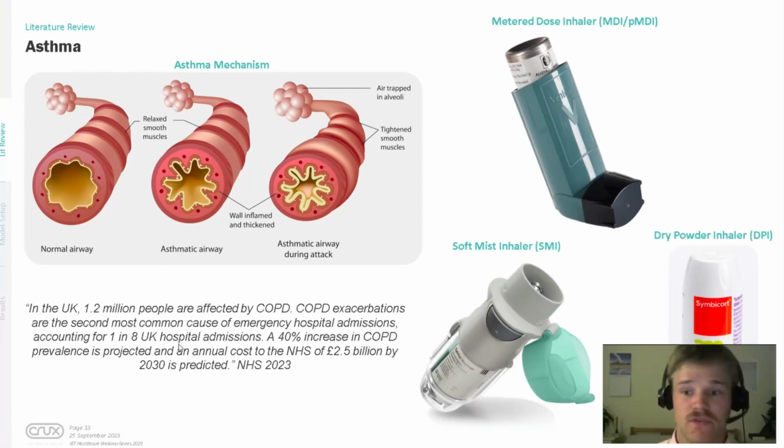And how we do this is through devices called inhalers, which produce aerosols. All an aerosol is, is liquid droplets or solid particles suspended in a gas. So a spray or a dry powder aerosol. And these are the three main types, which we'll focus on the top one today, and then the bottom two will also get a mention.